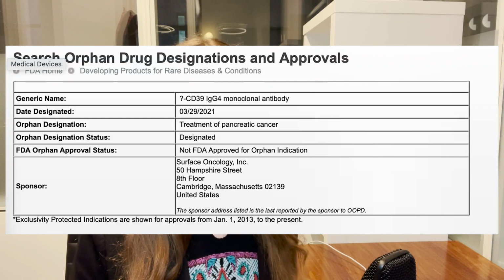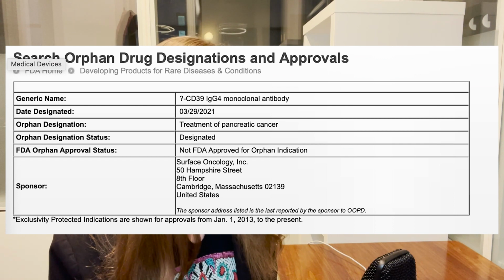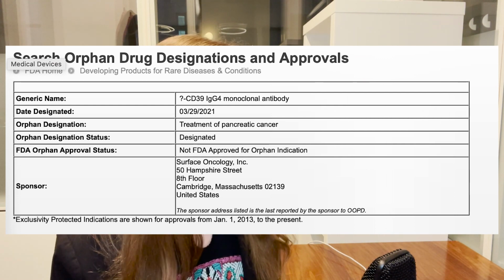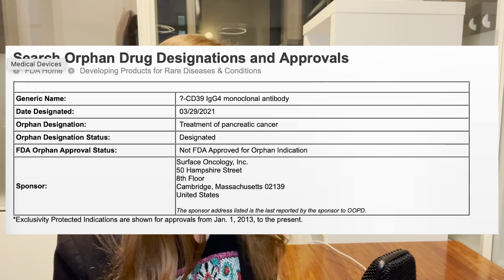opportunity for you. So for those of you who don't know, Surface Oncology is working on a pancreatic cancer treatment. It's for a very rare disease that affects under 200,000 people. And today it was announced that they received orphan drug designation. But as you can see, the form says orphan drug designation, treatment of pancreatic cancer, orphan designation status, designated, but it also says FDA orphan approval status, not FDA approved for orphan indication.